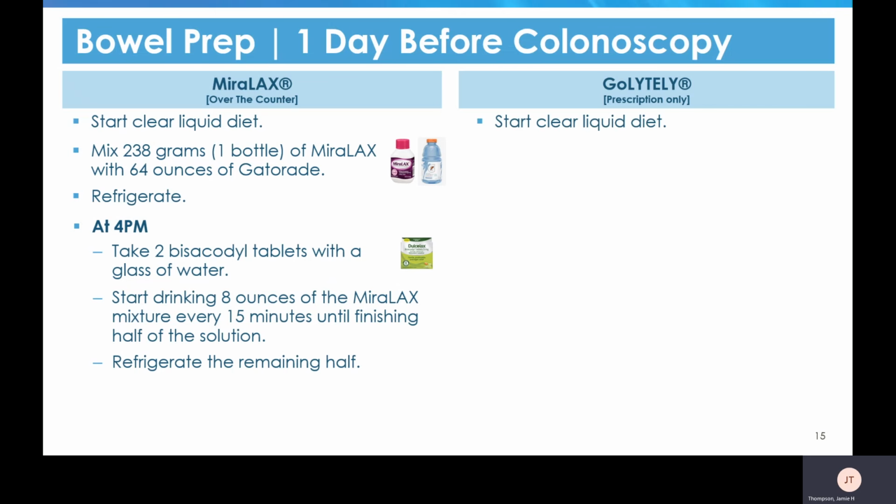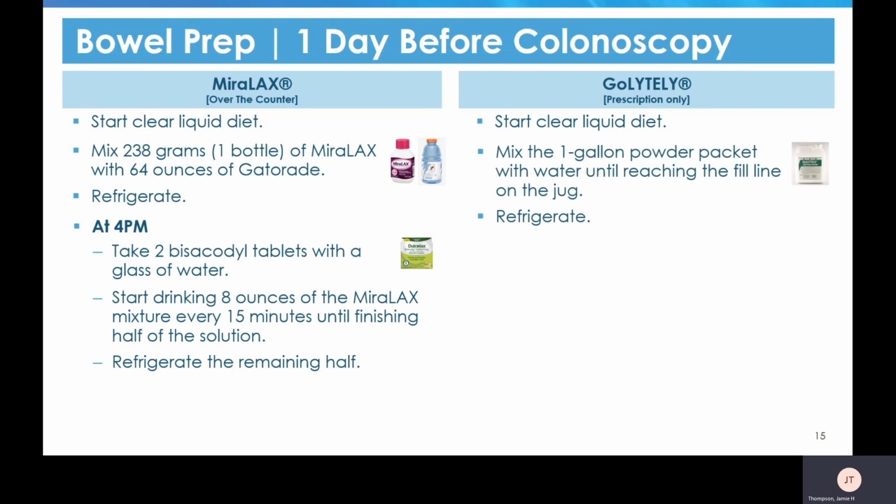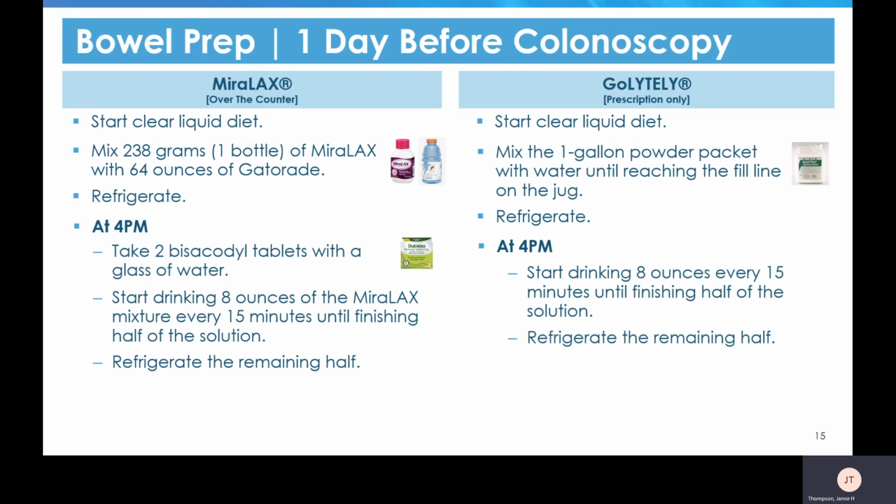For Go Lightly, it's a very similar process. On the day before the colonoscopy, the patient will start the clear liquid diet. Next, if the patient has the 1-gallon powder packet, mix it with water until the liquid reaches the fill line on the jug and refrigerate. At 4 p.m. on the same day, start drinking 8 ounces of the jug contents every 15 minutes until finishing half of the solution. Refrigerate the remaining half.